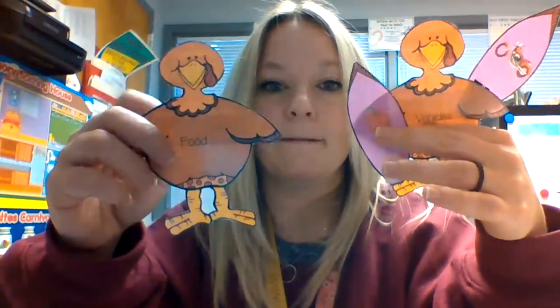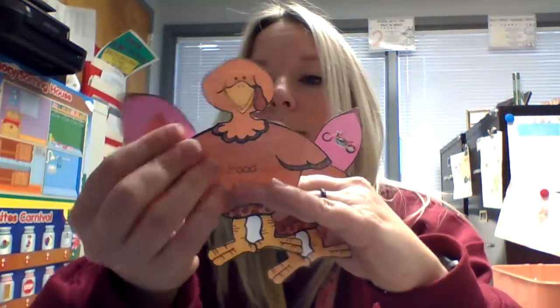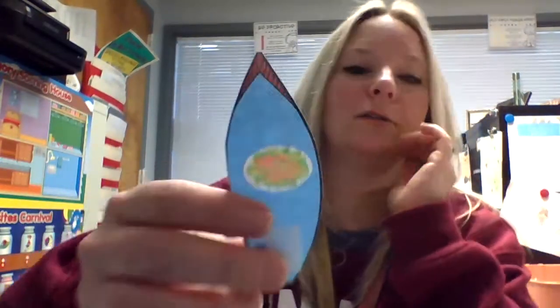So, what do we put it here with the vehicles? Or will we put it on this one for food? Food. Very good job. There we go. Got food. All right. Go a little faster now. What's this one?